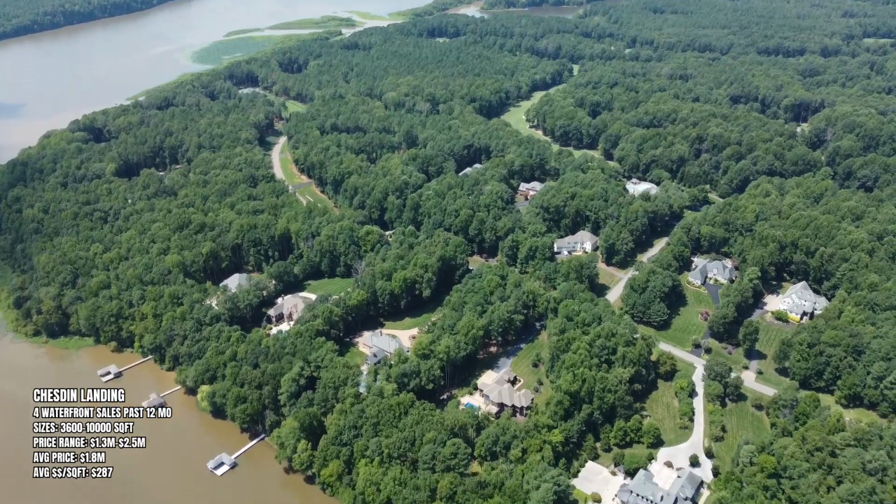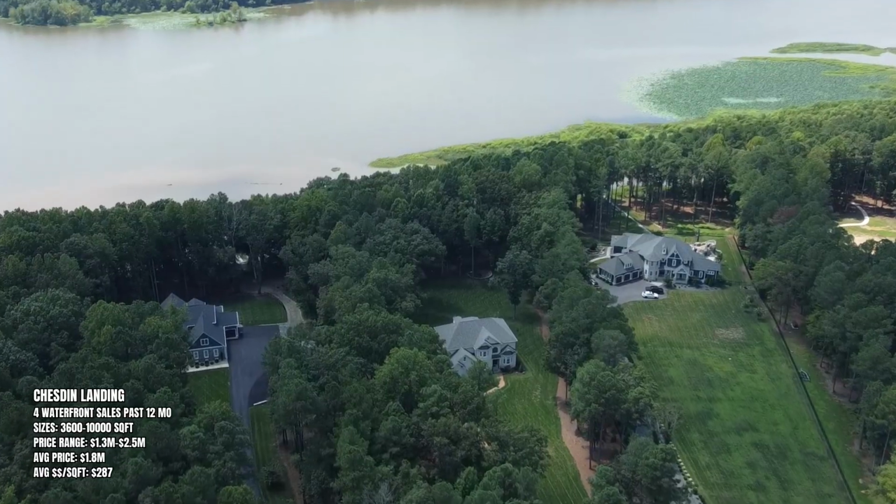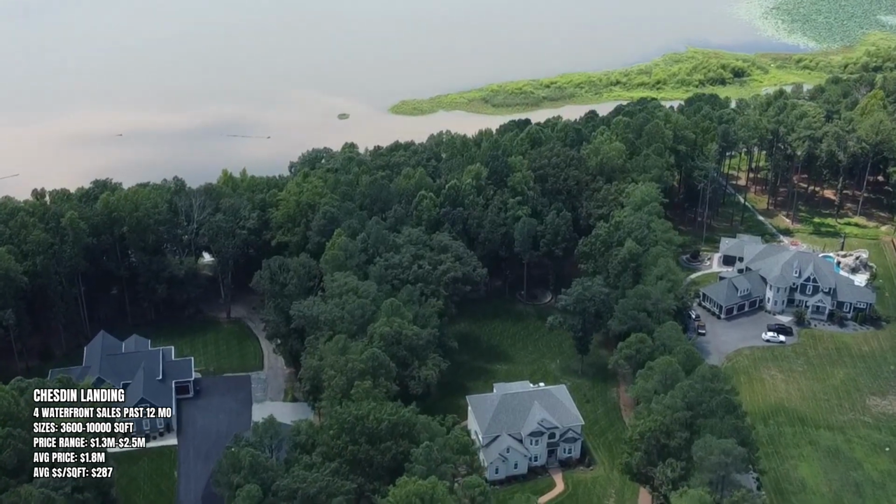Most of the waterfront homes within Chesdin Landing were built in 2000 or after, with lots of newer construction homes from the past couple of years. So if you want a newer construction home and are okay with the location, Chesdin Landing could be a very good fit.